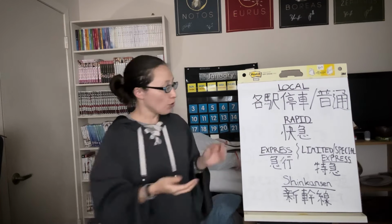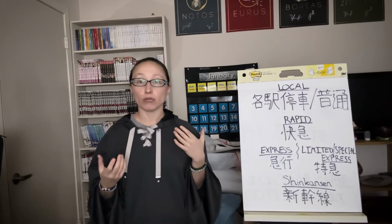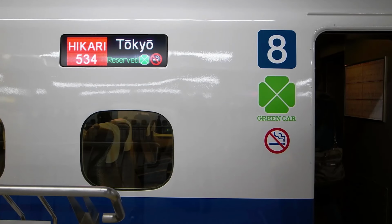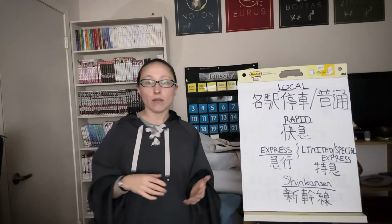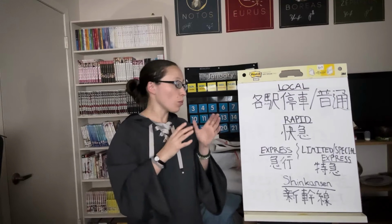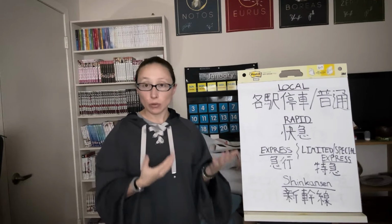and it's going to cost more money. For the limited and special express, they normally have something called a green car. The green car is normally designated with a four-leaf clover on it. And normally these cars are considered first-class cars. So they're going to be more spacious. They're going to allow you to maybe eat and drink, like they're going to sell food and drink there. So they're a little bit more luxurious compared to the non-reserved seating, the jiyuseki.